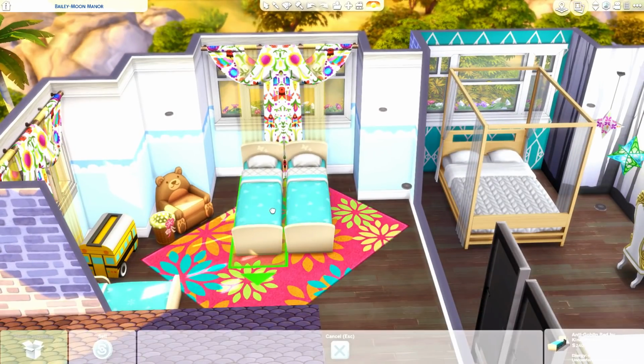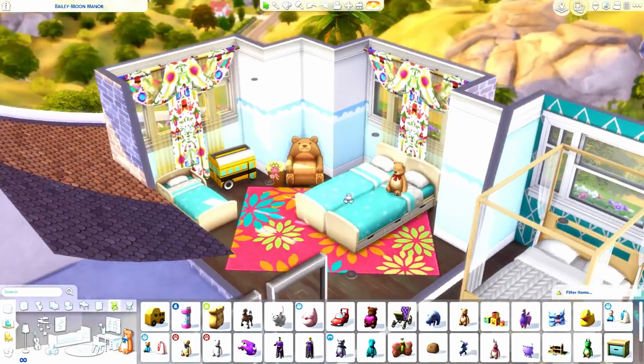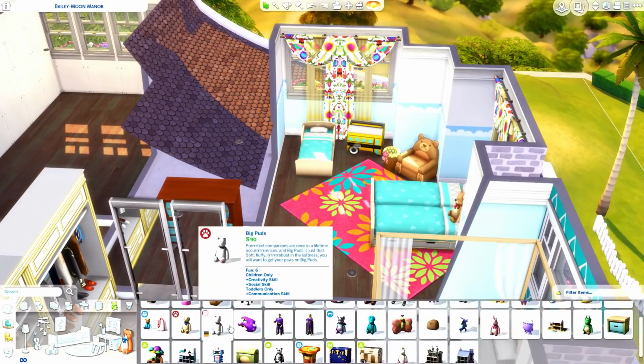We even have a toy box, a desk, and there's even more area if you wanted to include maybe a bookshelf or more toys. It's just so much area.